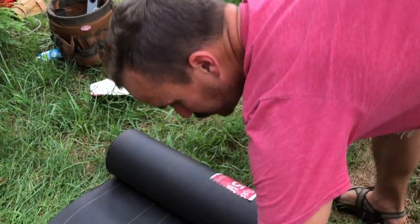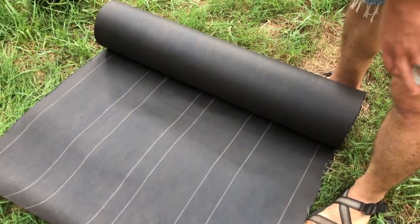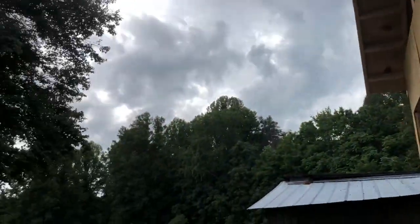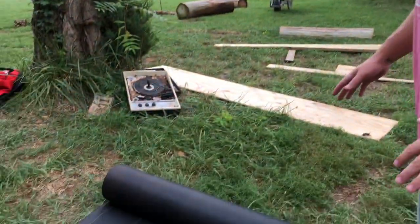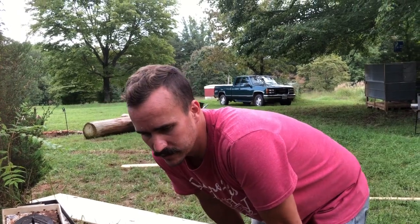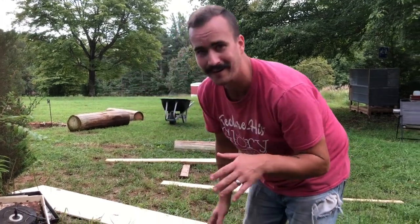All right, so it's time to start cutting the felt paper. I'm gonna roll it all out. I'm gonna go ahead and cut them all down here. And that way we're not dealing with this big heavy roll up on the roof. As little cutting on the roof as you can do, the better. So we're gonna cut on the ground.